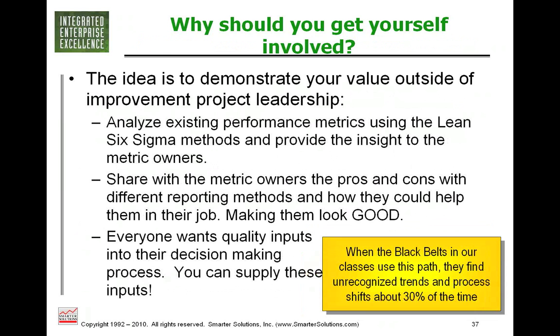When we talk to our black belts and master black belts about doing this, we find when they pull it out and try it, about a third of all the top metrics they use these control chart and capability analysis tools on, they find something that was not being seen in the current reporting method. And it makes them look good, because most of them at this point in their career handle it well. They don't make anybody look bad. They say, hey, we're missing something. Let's do something. So I think you'll find that with these tools, you find an awful lot of stuff you'd never seen before.